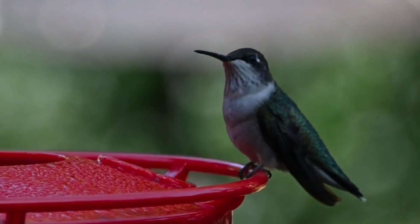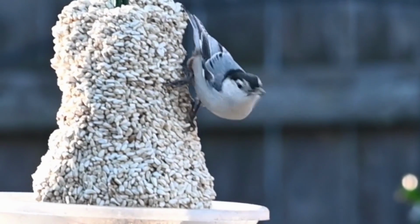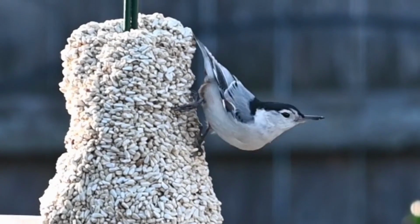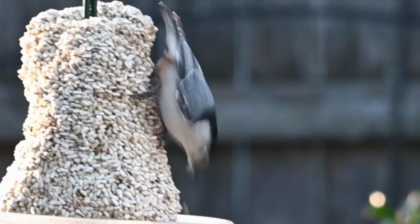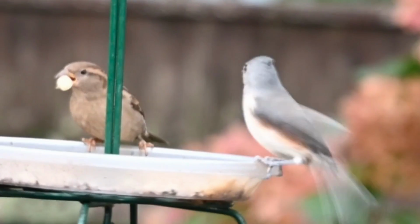A nuthatch came by to feed regularly throughout 2023, and there were 2 visible at the same time on occasion. They spent so much time upside down, which makes it easy to identify them, even though they have the black, white, and gray coloring of many of the birds that visit.